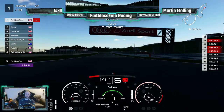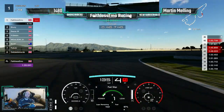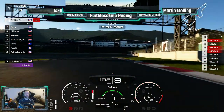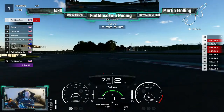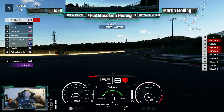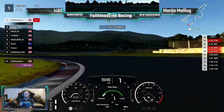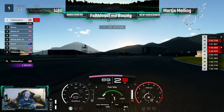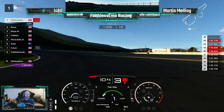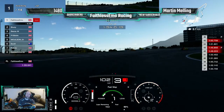Right, track's getting dark now. Sun is starting to set. Should be on Mount Fuji now. Right, we do have more grip now, but we need to remember not to take the mickey. Yes, we have more grip, but it's not infinite. I think we got the gap out to Brucey to about 11 seconds, so now he's 8 seconds behind, so he's definitely keeping us going through here.